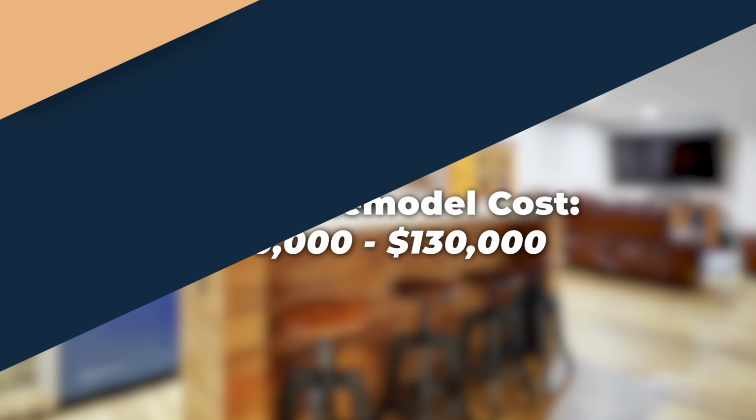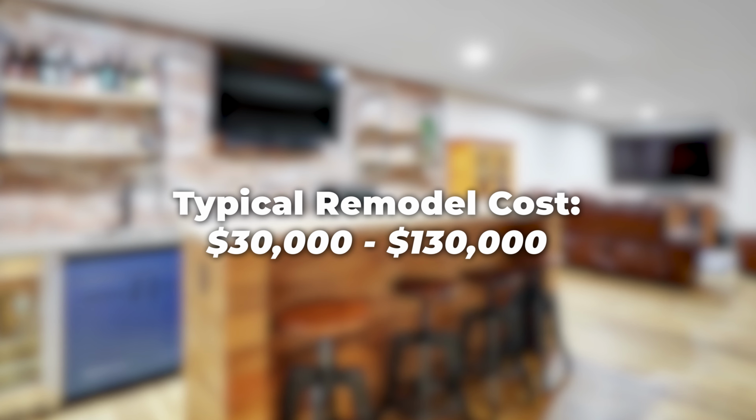So when it comes to the typical cost of a basement renovation, it really depends on the size and the square footage of the space that we're trying to finish. But we can finish a basement for anywhere from $30,000 up to $130,000. We'll help you down that path and we'll make sure you're on the right track.